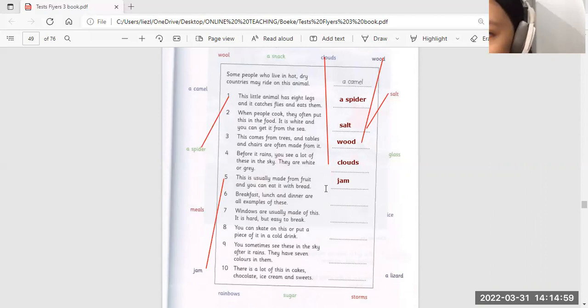Breakfast, lunch, and dinner are examples of these meals. Good. 7. Windows are usually made of this. It is hard but easy to break. Glass. I think glass. Yes, good.